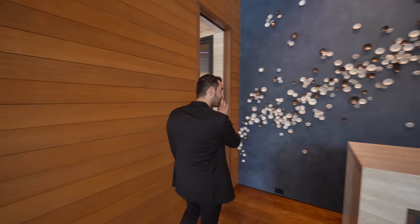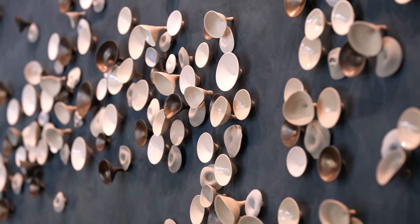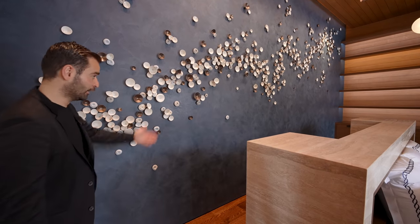We have this Venetian plaster wall, and each one of these are hand blown and screwed into the wall to create a nice texture on this backdrop. Looks great.